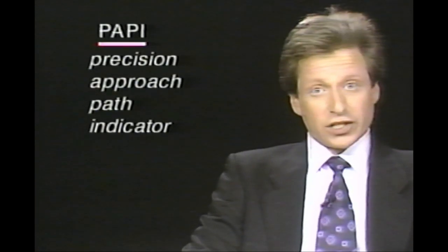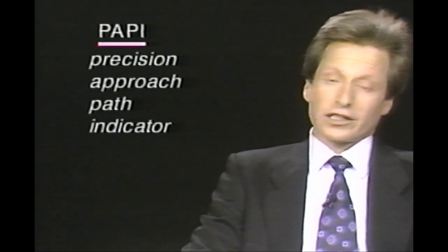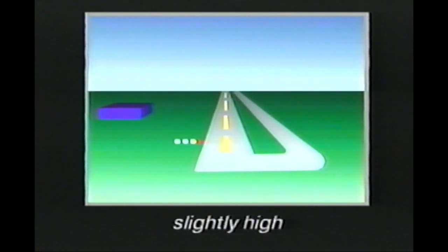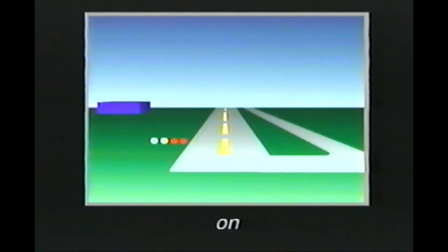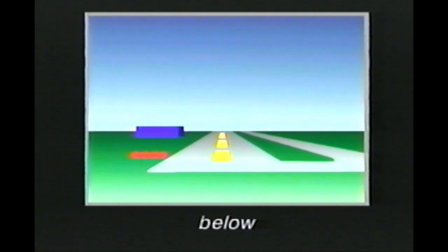PAPI is a precision approach path indicator, and it is similar to VASI except the lights are installed in a single row. High is all white lights. Slightly high, you'd see 3 whites and 1 red light. A non-glide path indication is 2 white and 2 red lights. Slightly below, you'd see 1 white and 3 red lights. And I'm sure you can guess what a below indication would be. That's right, 4 red lights.